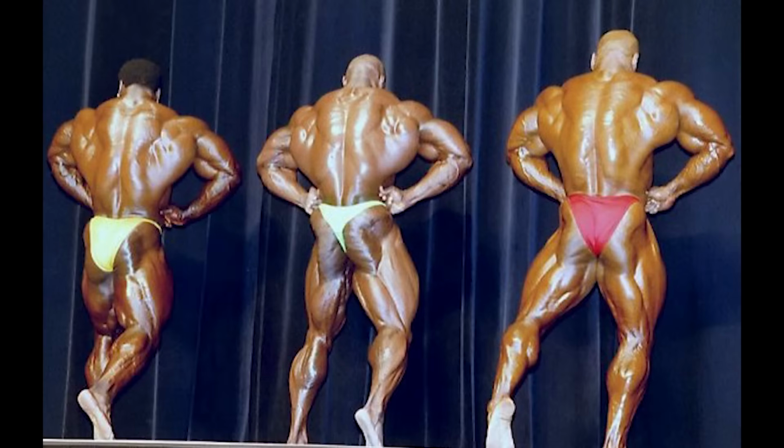That said, his back is clearly the second best in my opinion, keeping him ahead of Dennis. Now, Dennis on the right does have some serious thickness, especially in the legs, but his back doesn't flow as well as the other two. He just doesn't have the same thickness in the lower back that you see in both Ronnie and Chris.